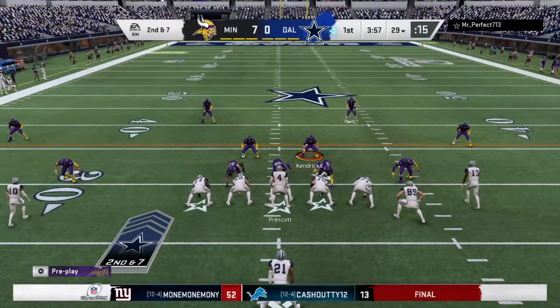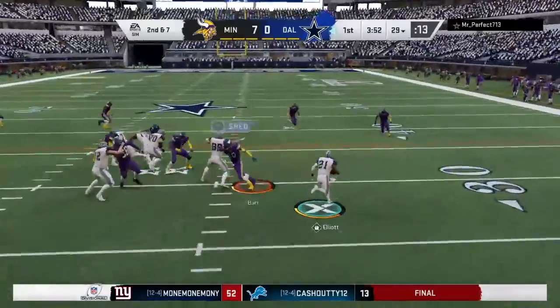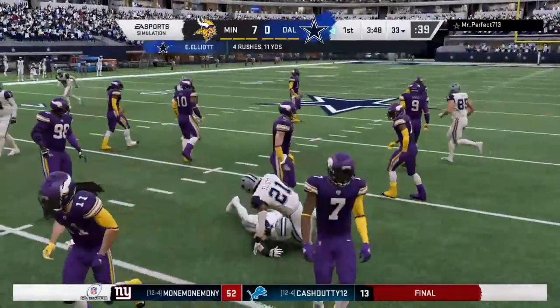They'll run with Elliott. And Allen to run. This will go for 5, up to the 33.